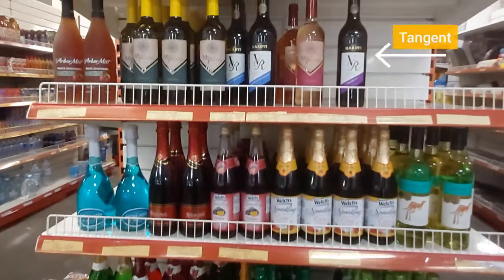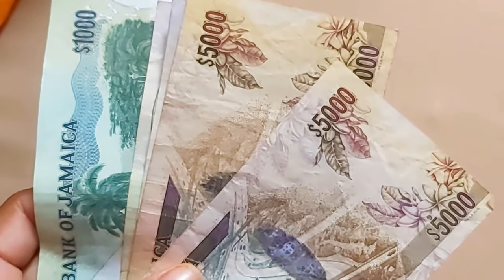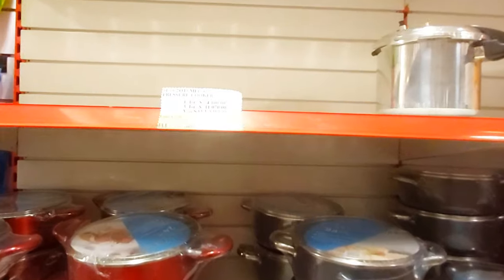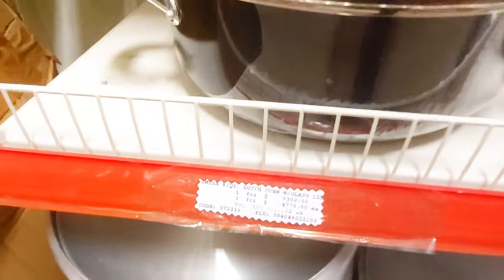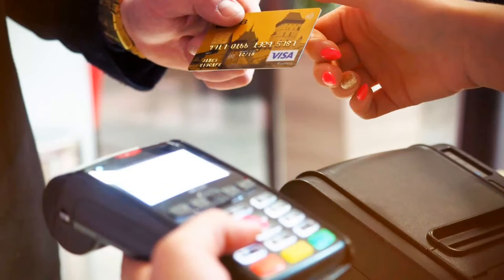And to prevent you from going off on a tangent, just bring only the amount of money you will need to purchase the listed items. I know most of us like to have our debit and credit cards with us whenever we shop, but sometimes having easy access to money means that you will spend more. So leave your cards at home if you know that you'll be tempted to overspend. Now, once you have built up tolerance and you are able to withstand temptation, you can bring them along.